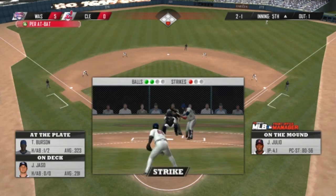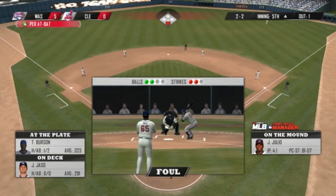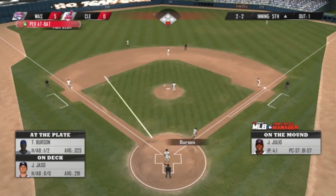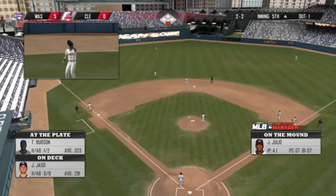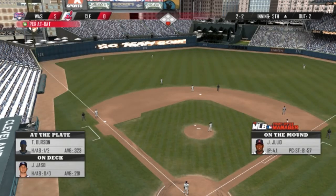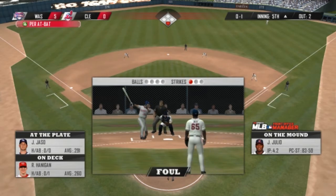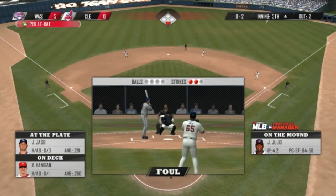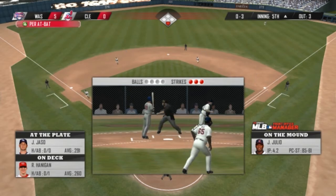Tommy Burson. 2-1 count to Tommy Burson. It's now 2-2. He'll drive this one out there to left field, and he'll be out number 2 here. Here comes John Jaso. John Jaso, no official at bat, .291. He struck him out. Got him.